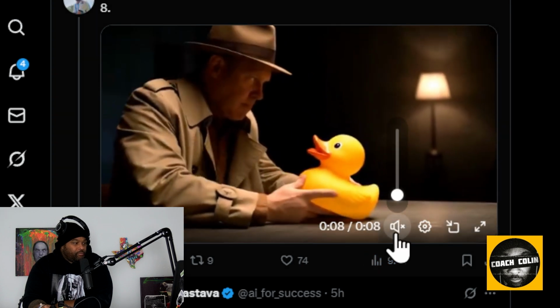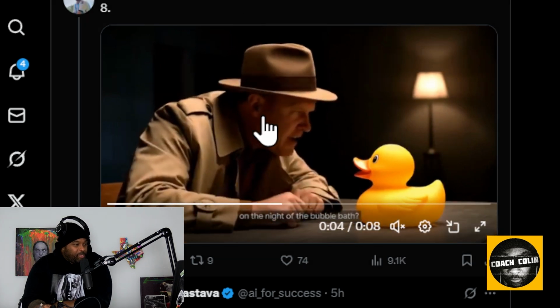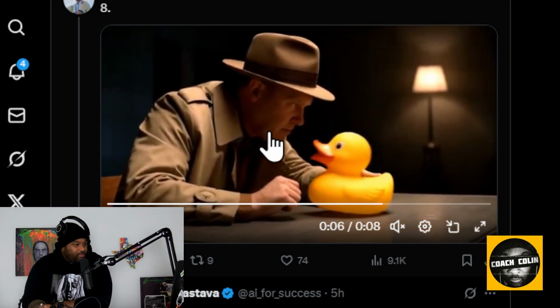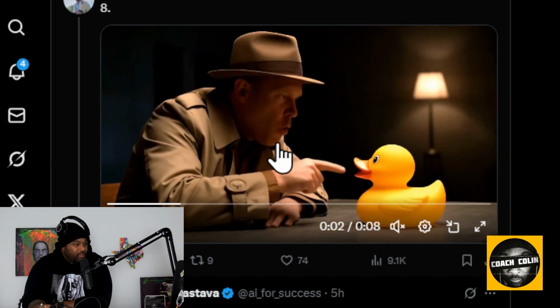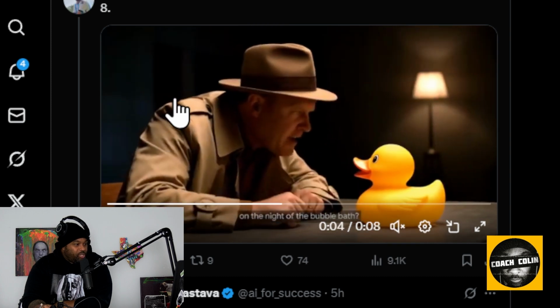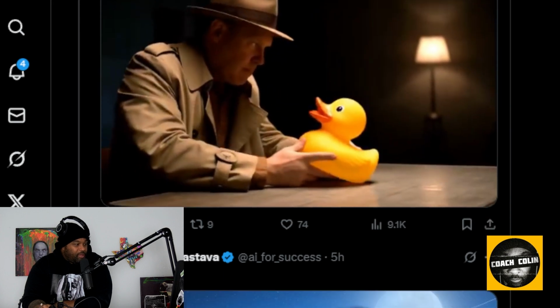Voice is pretty good. The face doesn't look that believable, especially when he pulls back here. The face just gets all still. The eyes are doing weird things. Coat looks pretty good. Shadow on the coat looks pretty good. They're getting there, man. They're getting there.